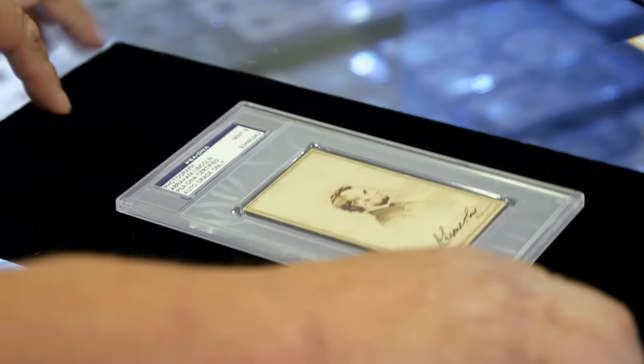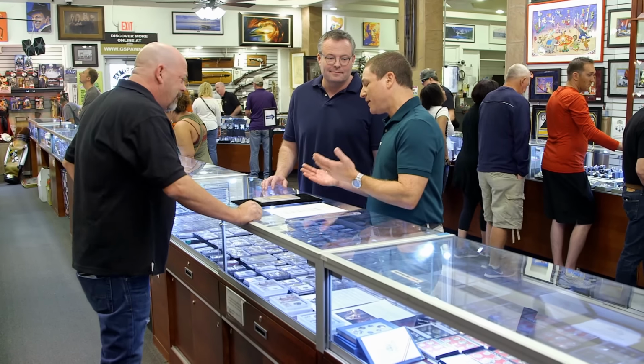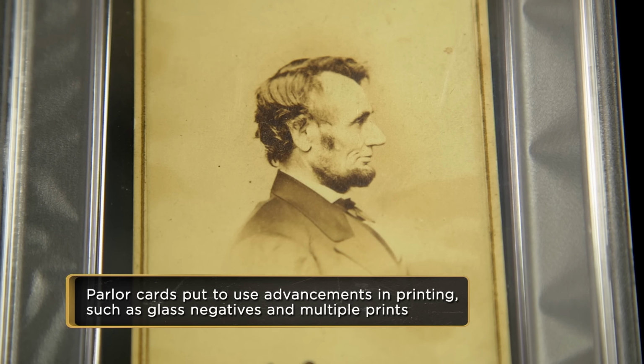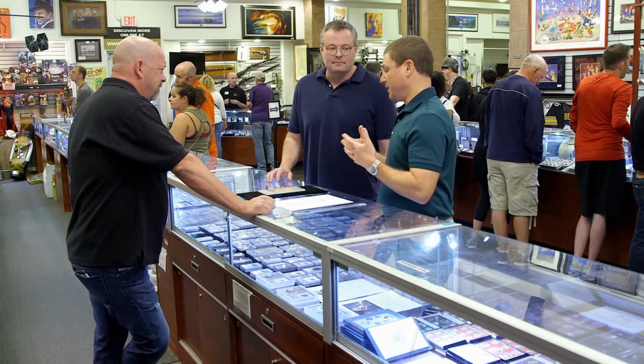Okay. I'm just in shock. So here is like the Holy Grail. Wow, that's really an astounding piece. Photography was not an easy process. It's not like today where you can just run off photographs and any senator or president can sign them easily. Mid-19th century photographs are generally pretty uncommon.